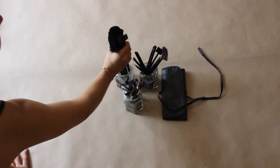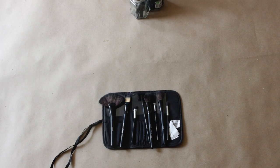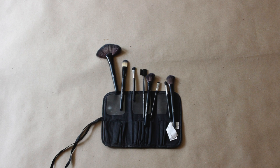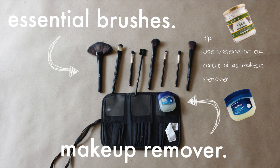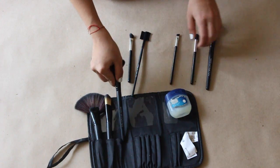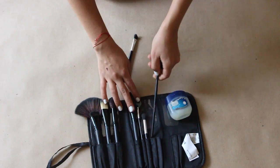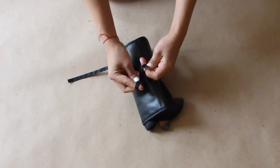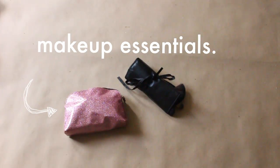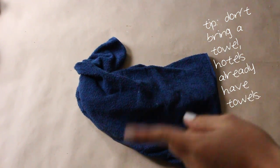Another thing that I don't do is pack all of my makeup brushes, because I'm not gonna use all of them. So I just pack my brush essentials and my makeup remover. One of the best tips I can give you is to use Vaseline or coconut oil as makeup remover, and they are way better than normal makeup removers and they take all of your makeup off, so I love them. Remember that you are not Kim Kardashian's makeup artist, so just bring your makeup essentials. Don't bring a towel because hotels already have them.